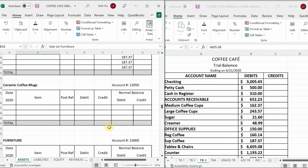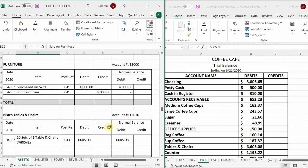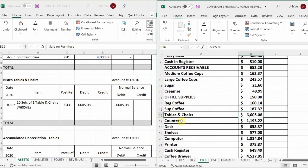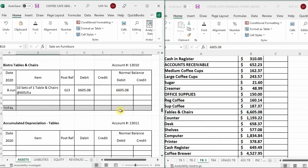Next we have ceramic coffee mugs, which we don't have yet. Furniture account is 0. All right, so here it goes. My bistro tables and chairs is still outstanding for $6,605.08. So no changes there.